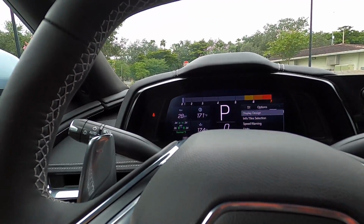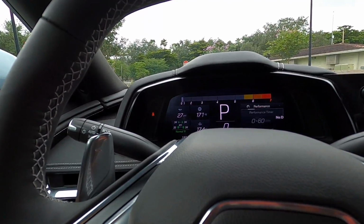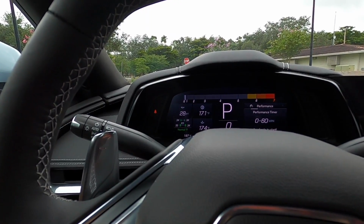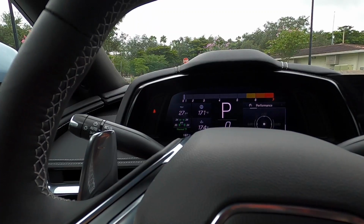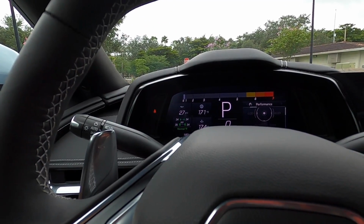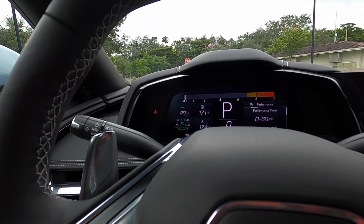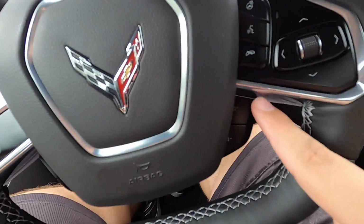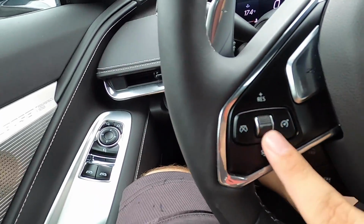And if we go back here, we have the performance, and scrolling up and down you have your lap timer, G meter, which I really like. Leave it on the performance timer for now. And now here you've just got your favorite buttons, audio buttons. Here's for your cruise control.